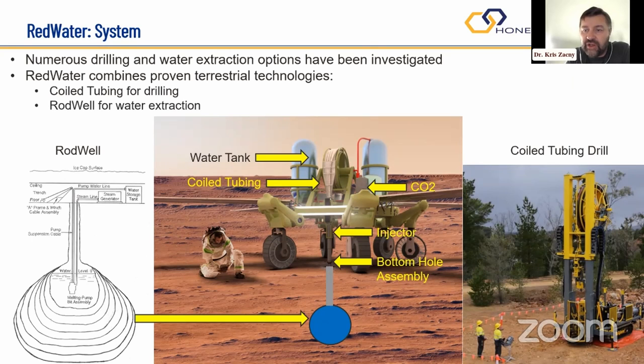On the right-hand side, what you see is a coiled tubing technology. Coiled tubing drilling is a means of making a hole using a tube. It could be a steel tube, sort of like your garden hose, that is rebent into a straight pipe. So you have a pretty powerful injector system that turns a curved tube into a straight tube. And you can go thousands of feet here on Earth for oil and gas and mining.